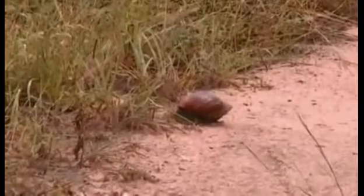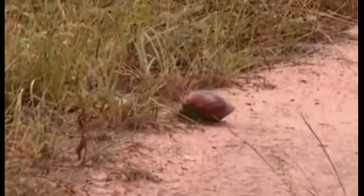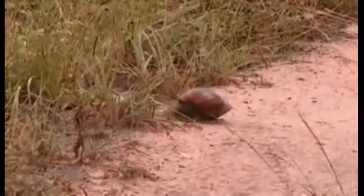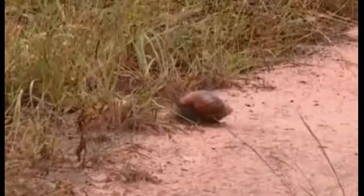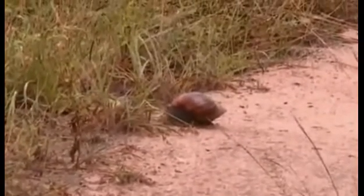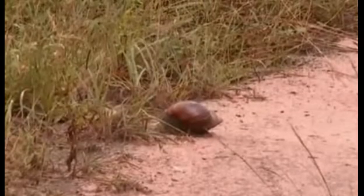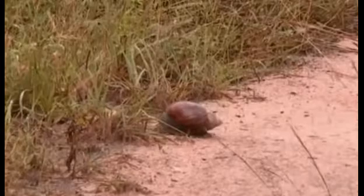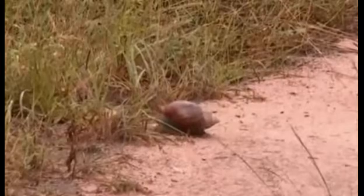They're actually capable of withstanding the dry season by putting themselves back into the shell, and they almost have like a door that closes, a calcium door, and it comes from the edge of the shell, and it just locks the moisture inside, so they can actually survive the dry season very nicely, ready for when it's raining again. And that's quite a decent size, that one.